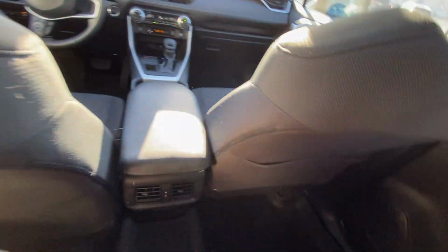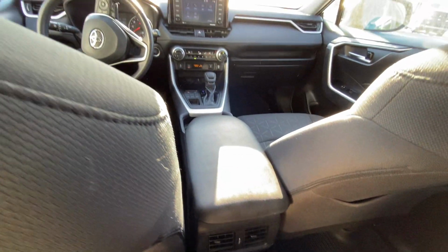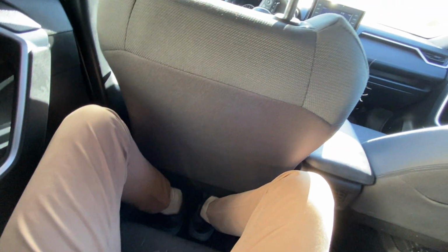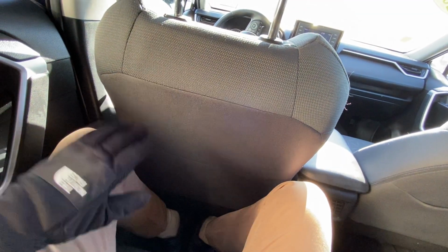Now, we do have all-weather floor liners here in all four corners. Now, that's not just a floor mat, it is a liner. So it goes up and over this middle part here, keeps everything protected. You don't want to track in any dirt, snow, grime, whatever it may be. Now, I'm about 6'3", definitely on the taller side, and I have more than enough room here to kick my legs out, sit back, be comfortable, not limited for room at all back here.